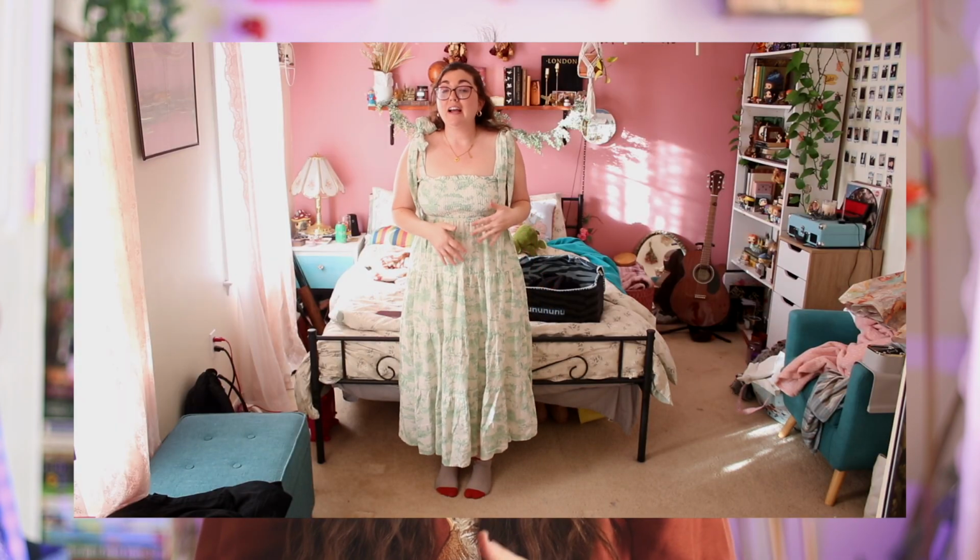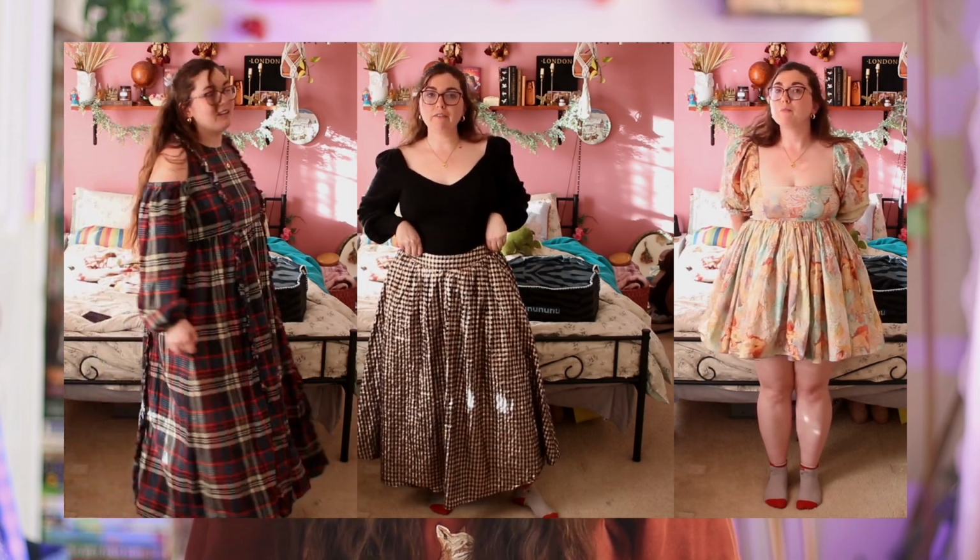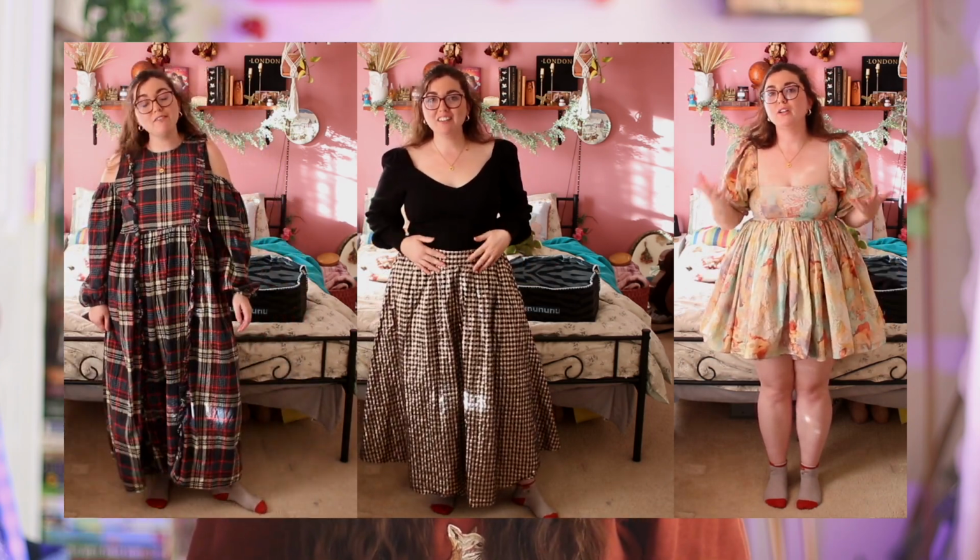I also liked the Kavari dress that I rented, the Chloe tie strap dress with the green and cream toile. I thought it was really beautiful. I actually didn't end up wearing the other three pieces at all.